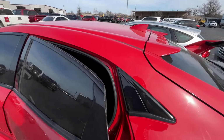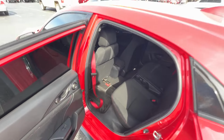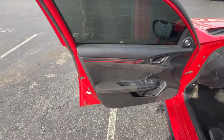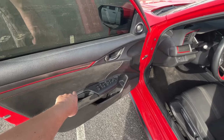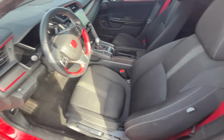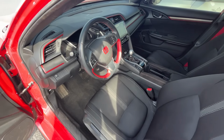Let's see if the back door is open. It is. Got some nice red stitching here. Just cloth seats, but then again, it is a Civic. Got some carbon fiber here in the door panels, some Alcantara, some red piping, red stitching. Now, it's strange that on the seats they didn't go with the red stitching. Instead, they have the white stitching. Got some carbon fiber and the red piping on the dash. I don't know if it's real carbon fiber, of course. I have no idea.